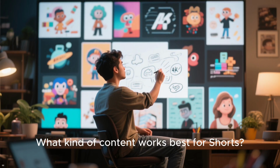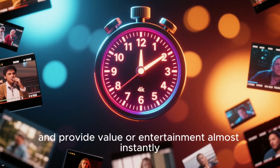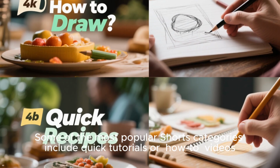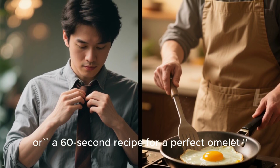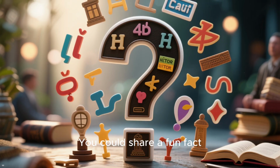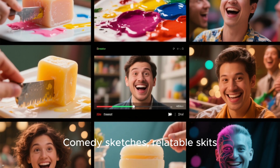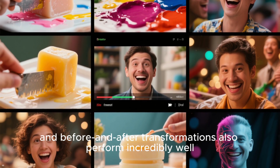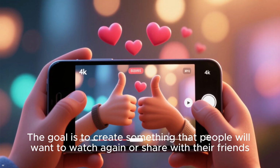What kind of content works best for shorts? The key is to be quick, catchy, and provide value or entertainment almost instantly. You have just a few seconds to grab someone's attention before they swipe away. Some of the most popular shorts categories include quick tutorials or how-to videos. Think how to tie a tie in 30 seconds or a 60-second recipe for a perfect omelette. Educational content or edutainment is huge. You could share a fun fact, a quick language lesson, or a surprising piece of history. Comedy sketches, relatable skits, satisfying clips like soap cutting or paint mixing, and before and after transformations also perform incredibly well. The goal is to create something that people will want to watch again or share with their friends.